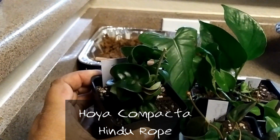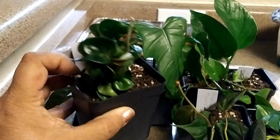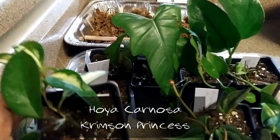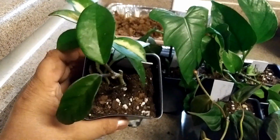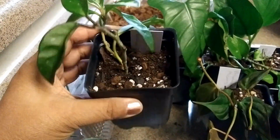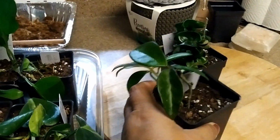This one had, I think, just 2 leaves that were damaged, but overall very good shape. The roots are in really good shape. And then this Hoya Princess. Again, just 1 or 2 leaves were damaged, but the rest, look how pretty they look. Very good condition. And the roots also.